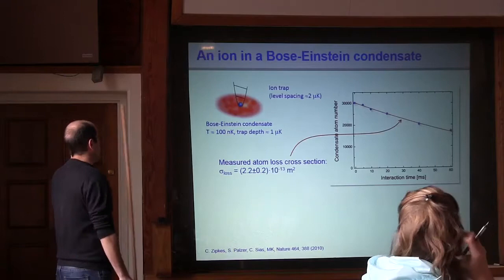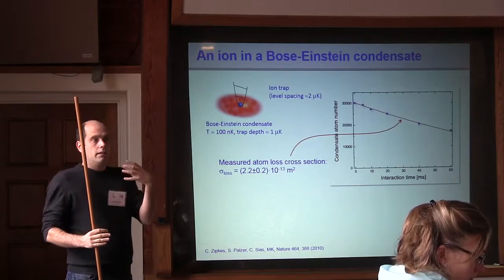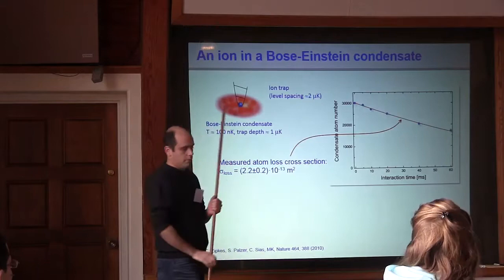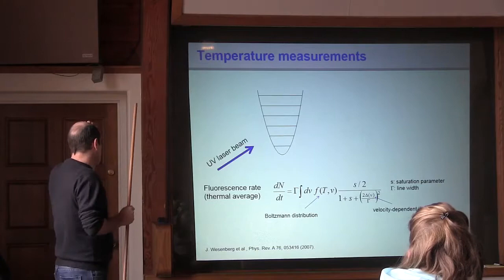Now, when atoms get lost here, this means we dump energy into the Bose-Einstein condensate, and since overall energy is conserved, this at the same time must mean that the ion has been cooled in that process. So the ion is de-excited from high vibrational states down to lower vibrational states at the same time as we lose the atoms from the gas. And this is something we wanted to see, whether we can indeed use the ultra-cold atoms to cool down the ion. Now the question is, can we somehow independently measure the temperature of a single particle?